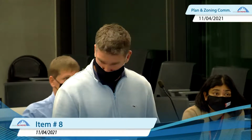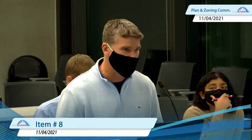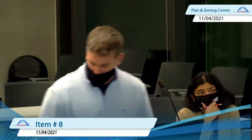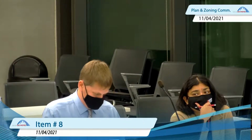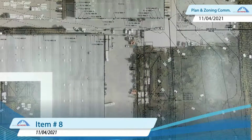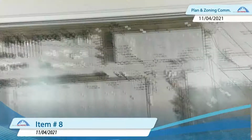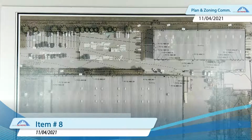A couple things I wanted to walk through here. We're in agreement with the majority of the staff comments. There are a couple that we have some dialogue we would anticipate discussion on. I'd be happy to answer the questions you guys have as well, but the first being this front outdoor storage area here. As you can see, it is this location here. This location is in excess of about 460 feet off of Delaware. There's an entire warehouse building that sits here, all the way up to the frontage along Delaware. So this fenced area does not only sit down, but a well distance away.